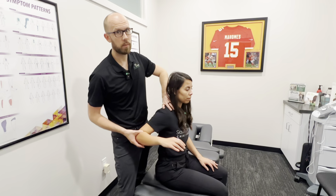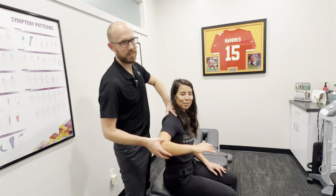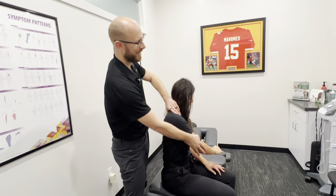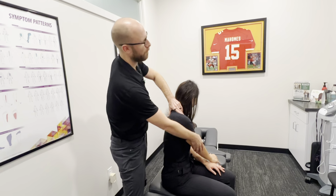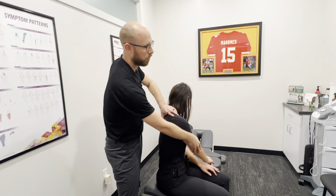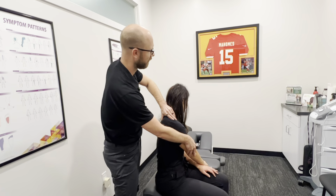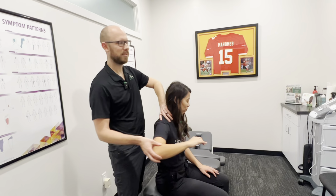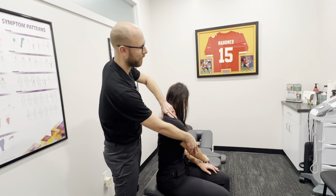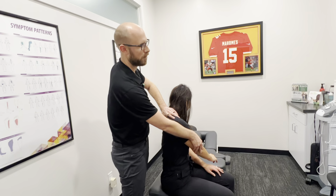We see this a lot with young moms in our office when... I'm a young mom. She's a young mom. I'll try to stay appropriate. When you're holding a little one, and our daughter is, how much does she weigh now? 32. She went to the doctor today. She's 32 pounds, fresh off of her exam today.